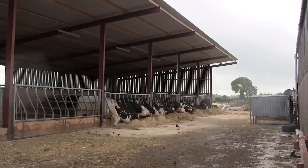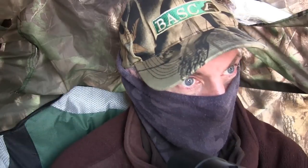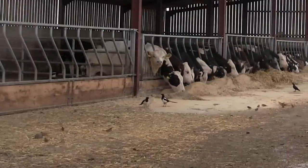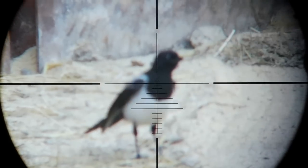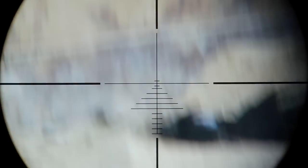Now, as you can imagine, with a whole pile of fresh meal set out, it wasn't too long till the birds returned again. I waited for the two magpies on the left to step a wee bit further away from the cattle before taking my shot. I'm pretty sure it was game over after the first shot, but I shot again just to make sure, as I've chased after enough birds this morning.